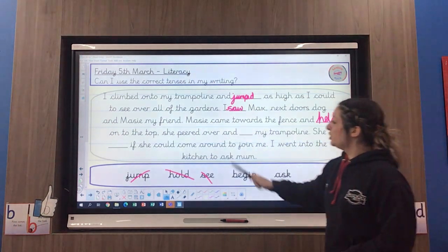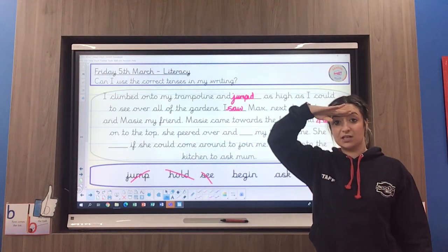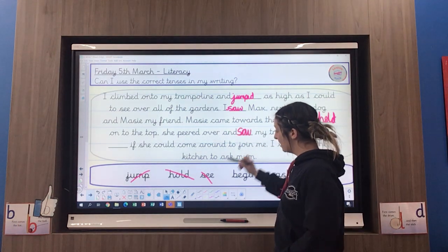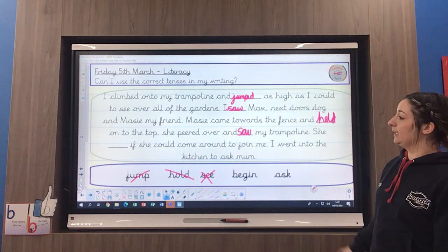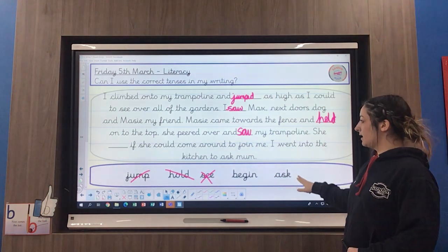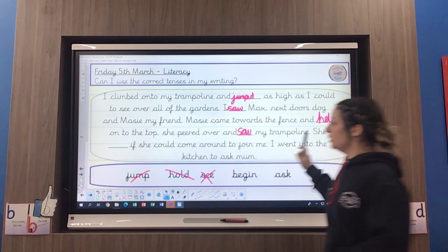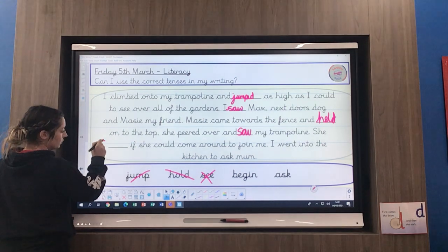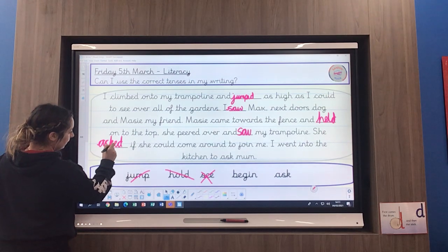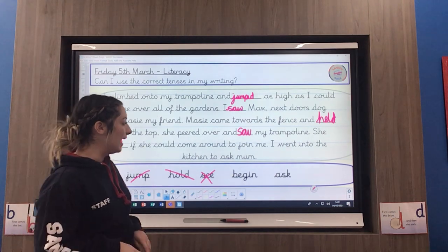She peered over and something my trampoline. What did she do? And saw my trampoline. Well done if you spotted that. So we've repeated this verb here. She's something if she could come around to join me. What do you think is going to happen then? She asked. Well done if you got that. So asked. Okay, so she asked if she could come around to join me. I went into the kitchen to ask Mum.